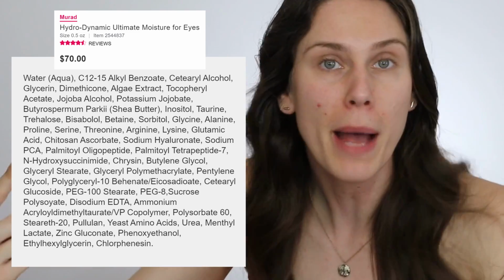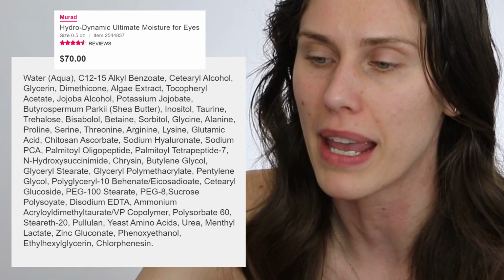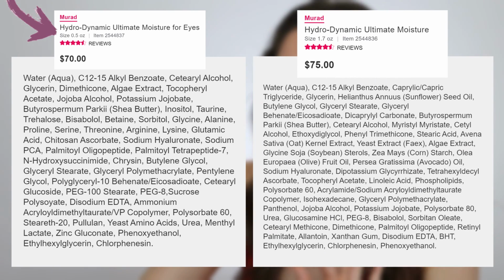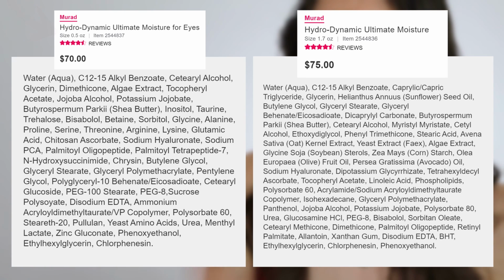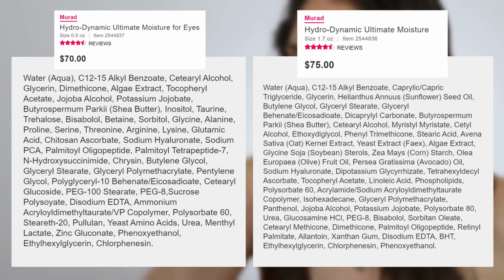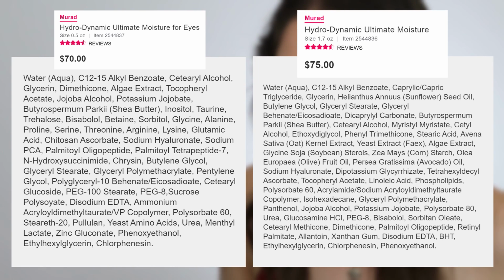Look at this. Pull up these ingredients and look at this with me. When we look at this eye cream, again, the Hydrodynamic Ultimate Moisturizer for Eyes, as you can see, they all start out with water, the universal solvent. Then we have C12, 15 alkyl benzoate, we have cetearyl alcohol, which is slightly different. We have glycerin, we have dimethicone. This is the same base. We have shea butter in here. We have the peptides in here. We have the yeast amino acids, slightly different, but it is pretty much the exact same thing as the moisturizer.